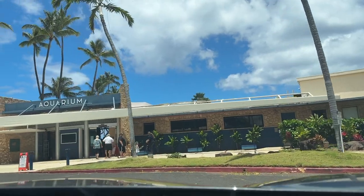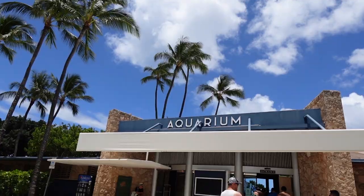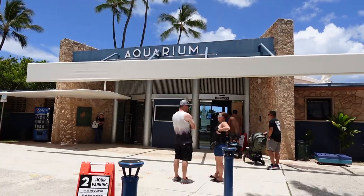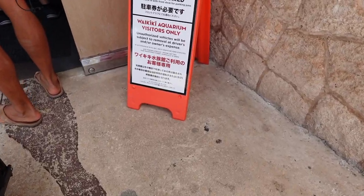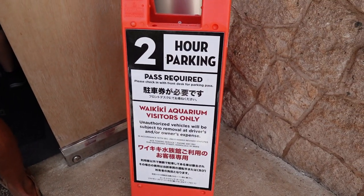The Waikiki Aquarium opened in 1904, making it the second oldest public aquarium in the United States. I can't believe it's been around for almost 120 years. Wow, that is a long time.